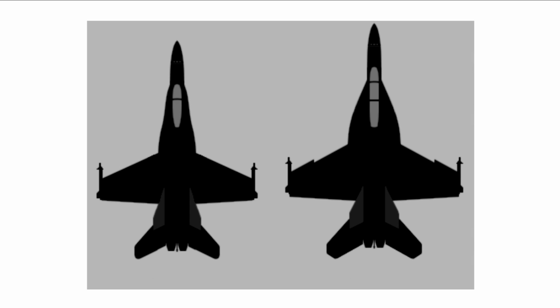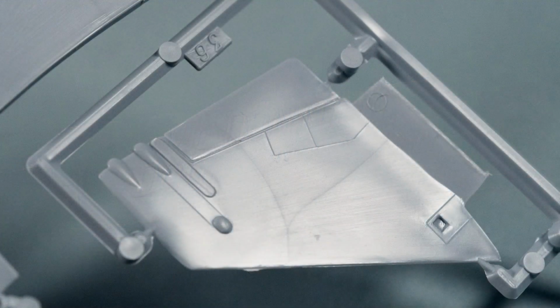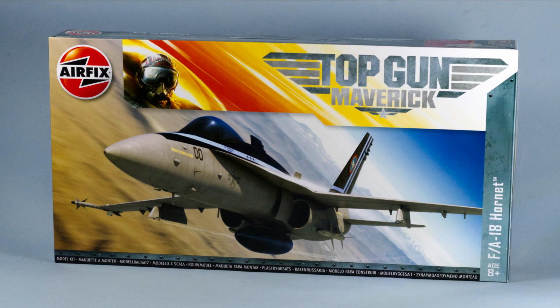That is a problem. Then there's the kit itself, a tooling made in 1981. Incidentally, that's 5 years before the release of the original Top Gun movie with the Tomcats. It's low on detail, the panel lines it does have are raised, and the fit is mediocre. It's a kind of cynical attempt at a movie tie-in, which I would have expected to have been better, especially given the delay in the film's release. I don't think this did the reputation of Airfix any good at all.